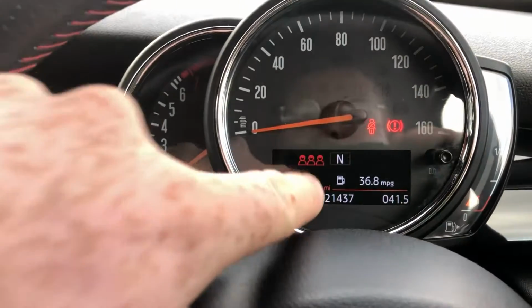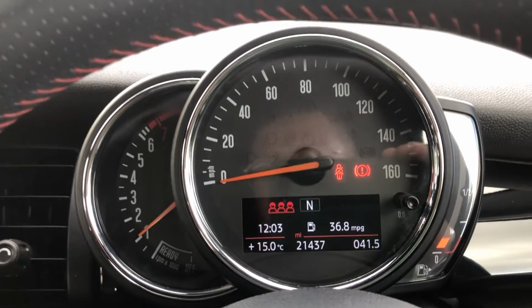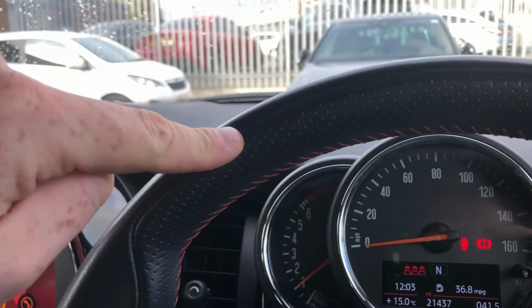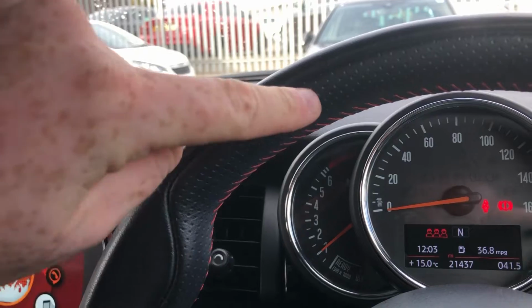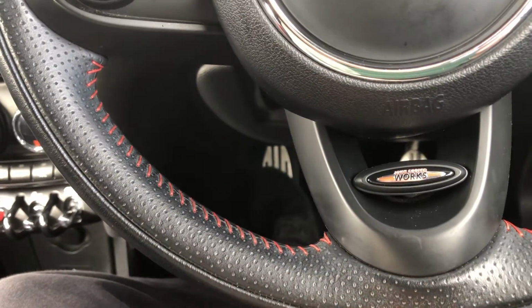Now moving on there, you can see your mileage is under 21,500 miles, so it's barely even running. And you've got the condition inside you'd expect with that. Seen here, half leather, half perforated leather, and on this, the half perforated leather is on the inner edge of the wheel with a red contrast trim.